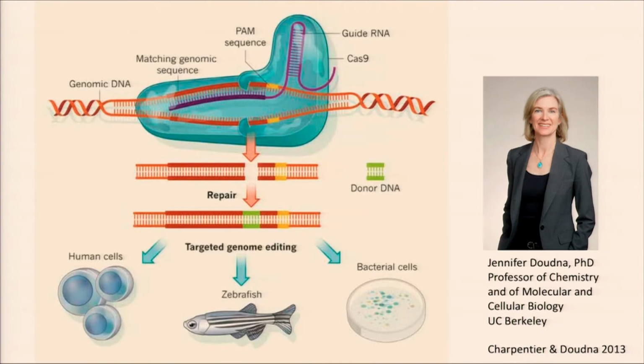And so what you can do with this technology now is if you know where that mutation is in a patient, let's say, and this is their genomic DNA, and you know they have a mutation here that's causing, say, retinitis pigmentosa, you can design that RNA to search through the nucleus and bind to the genomic DNA where the mutation is. And then the Cas9 uses its tiny molecular scissors to cut the backbone of our DNA.